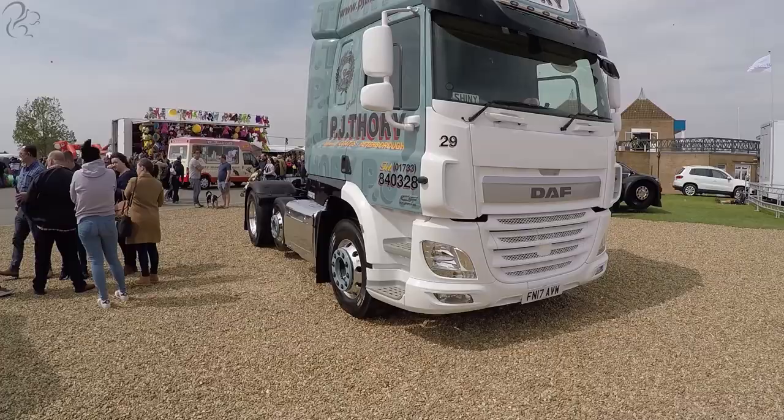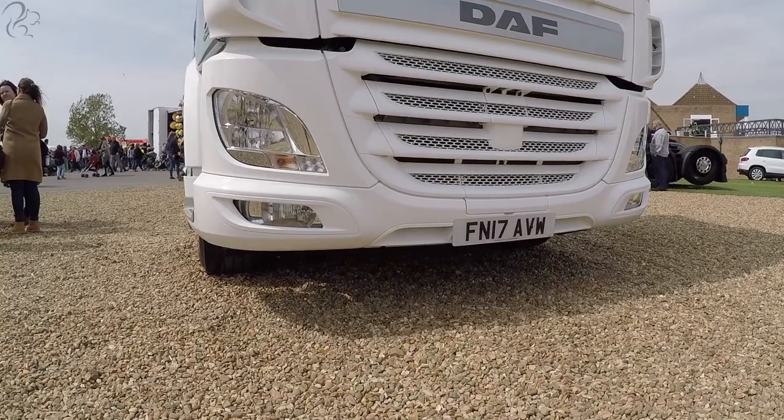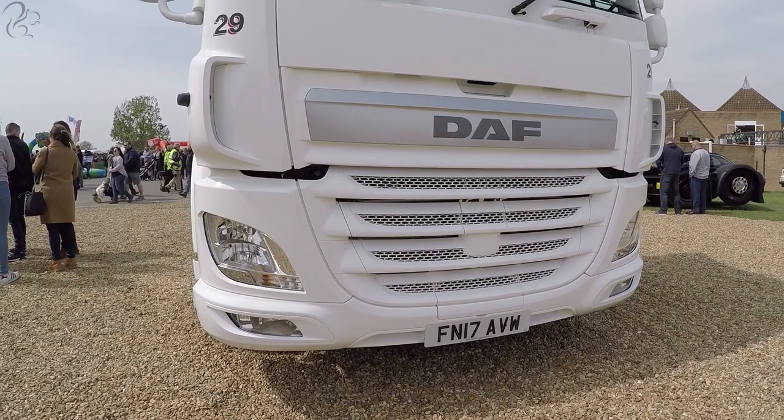So, this truck caught my eye. It's a white DAF. I say it's white. It's white at the front. There's a number of reasons why this thing catches my eye. So, it's very, very white at the front, which looks really clean, really beautiful.